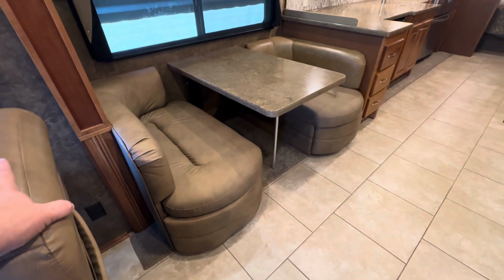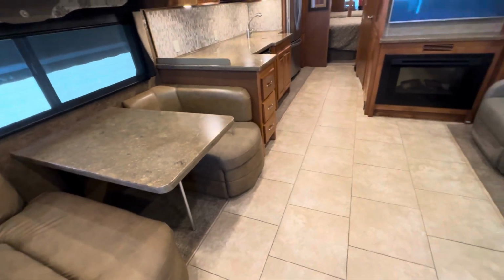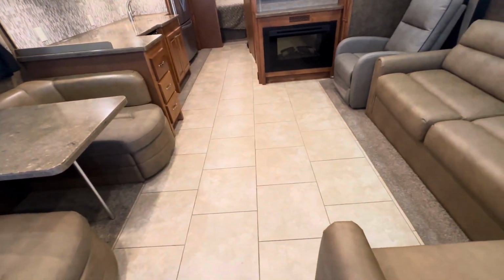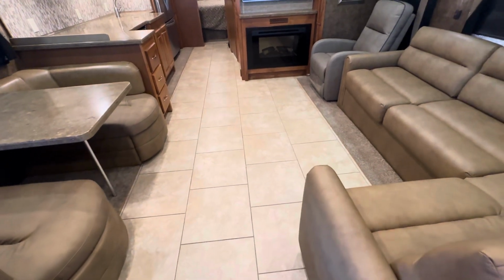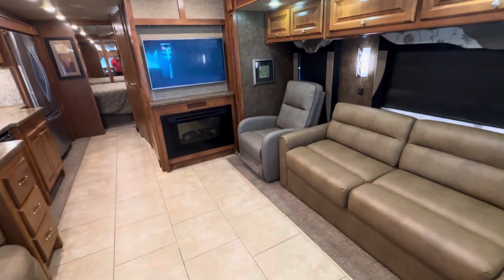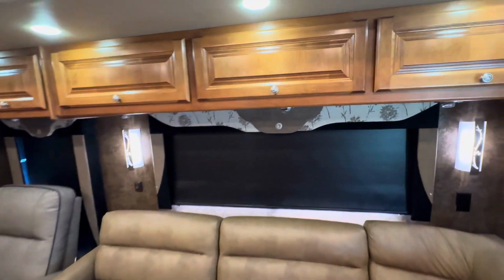Very nice booth area here that does not convert to a bed. So this coach is only going to sleep four people, which is a good thing in my opinion. A huge living room area with opposing slides that jump out. We got LG smart televisions. We have a fireplace. And another thing I love about Tiffin is they're all real wood cabinetry.